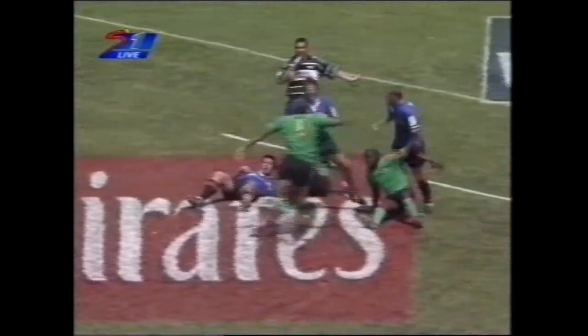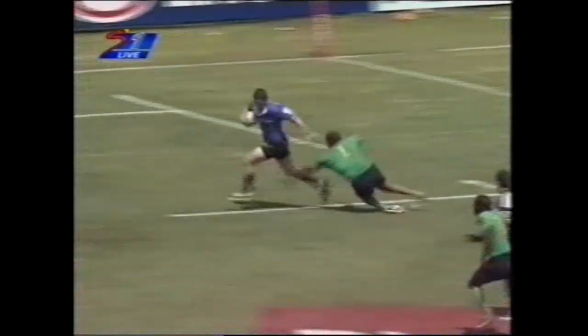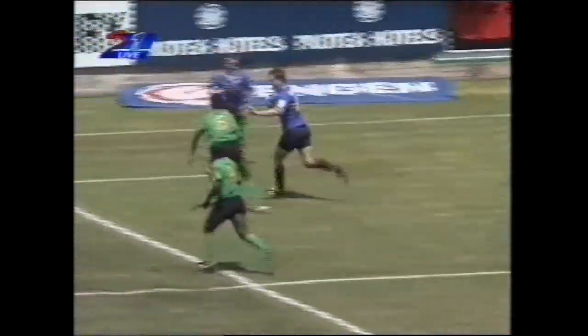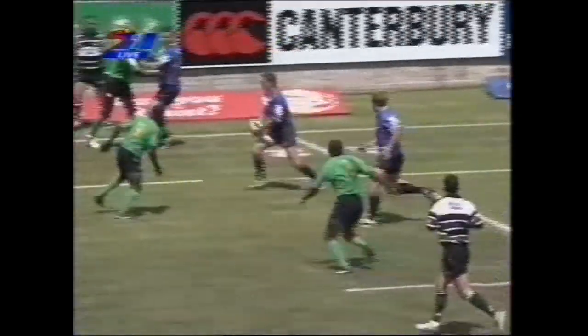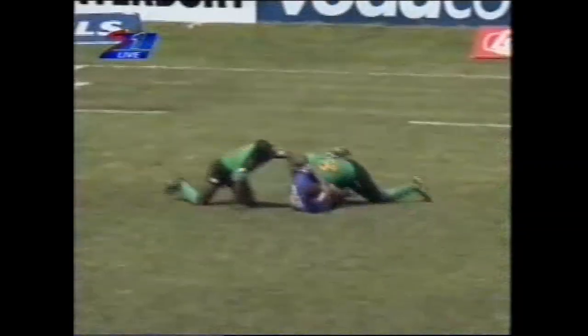And now there's a knock-on. Oh, what a turn of events. Well, they must have thought they'd got it. Now it's the counter-attack chance from Namibia with Lintveld. And Zambia are short in defence. They've only one man to cover. Kapoma. Kapoma is there, but he's got the man. Tired legs, but tremendous, frantic effort here.